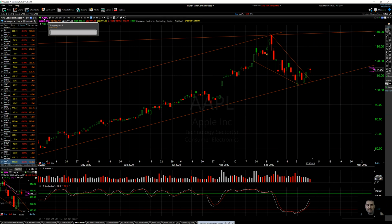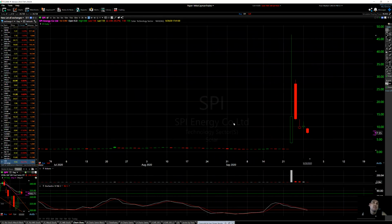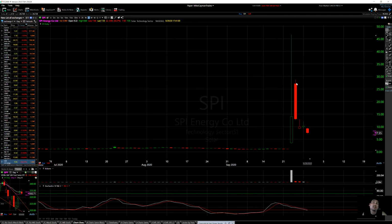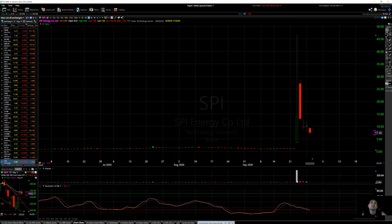Let's take a look at former runners, SPI. This is 1 day. 347 million. Look at this wick. Came up, came back down hard, coming back. Look at the volume drop off. Now these are total pumps. This could come back here, make another move. Usually it's move higher, but then it's continually going lower.